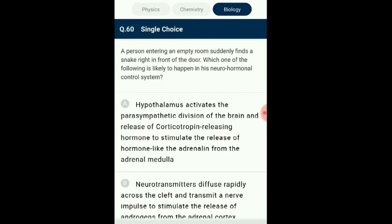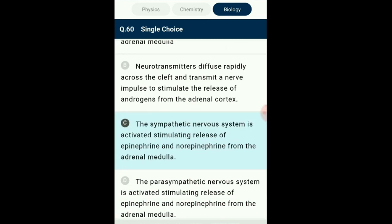Question number 60. A person entering an empty room suddenly finds a snake right in front of the door. Which one of the following is likely to happen in his neurohormonal control system? Epinephrine and norepinephrine are secreted by the adrenal medulla in response to stress of any kind during emergency situations and are called emergency hormones or hormones of fight or flight. So the answer for this question is option C. The sympathetic nervous system is activated, stimulating release of epinephrine and norepinephrine from the adrenal medulla.